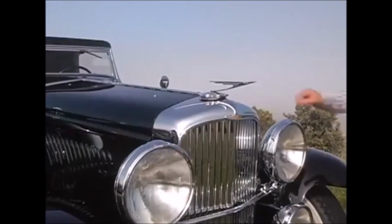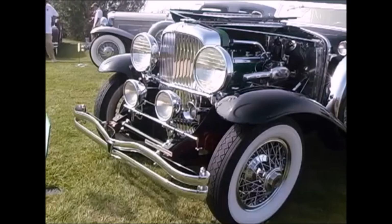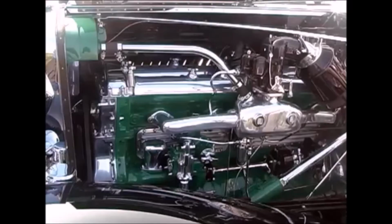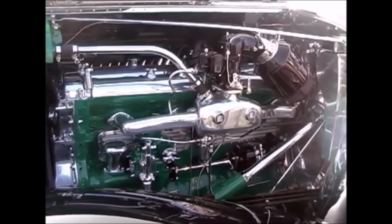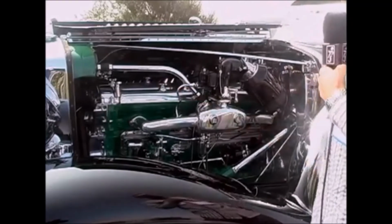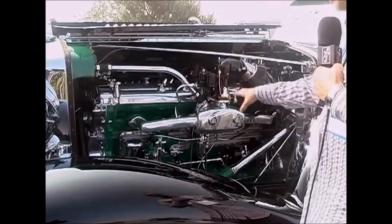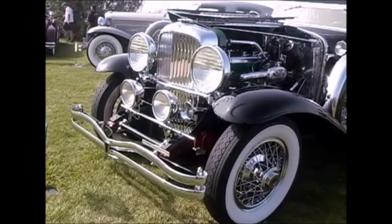And on the hood, we have what's called the Duesenberg. It was designed by one of the Duesenberg brothers. And the heart of the Duesenberg is the engine. 420 cubic inches, 265 brake horsepower, which at the time was 100 horsepower more than any other car. Duesenberg was the first company in America to actually incorporate a straight 8 engine into a car. And as you can see, it's like a work of art.